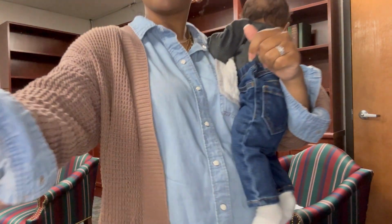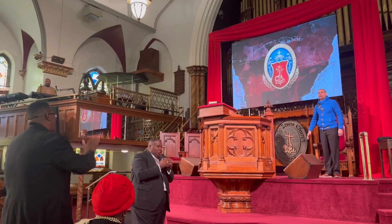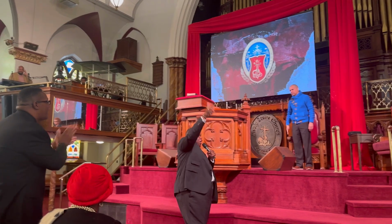Hold on. I went with the blue frames, which I think works because you got light blue, my shirt's light blue, my jewelry is gold, and you have the little gold accent on the side, so I think it works, you know? So after I finished getting ready, I headed downstairs for service.